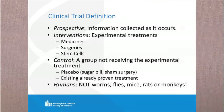So if we were to have treatments that were effective for Huntington's disease, we wouldn't necessarily want to keep those away from individuals with the disease. But if we're interested in whether a treatment is more effective or as effective as the existing treatment, the control group could actually be that already proven treatment. And finally, we're talking about humans. We're not talking about worms, flies, mice, rats, or monkeys. We're really interested in whether this treatment has a meaningful benefit in individuals with the disease.